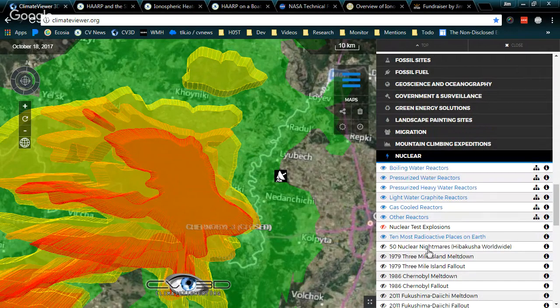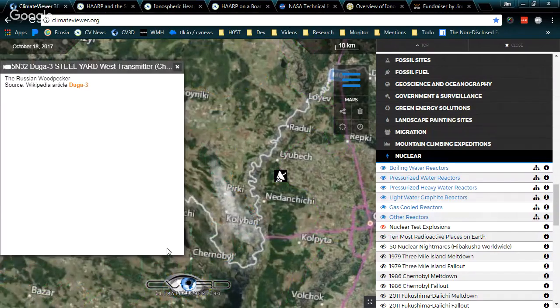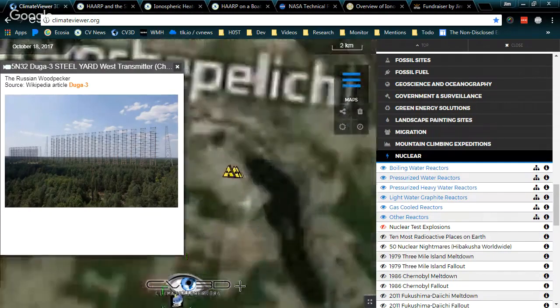All right, so let me get rid of this 10 most radioactive because now it's hurting my eyeballs. There's the darn thing. Okay, so here's the Duga 3 woodpecker radar that everybody talks about. The Russian woodpecker is known as the Duga 3. It is slammed right next to Chernobyl.